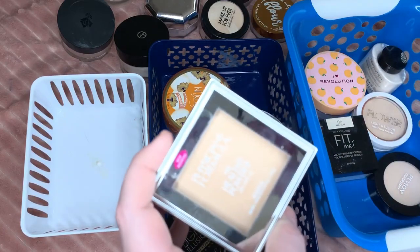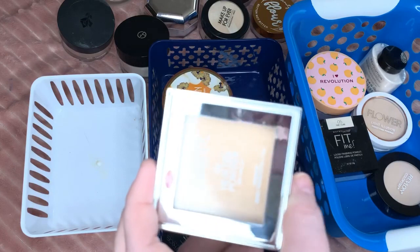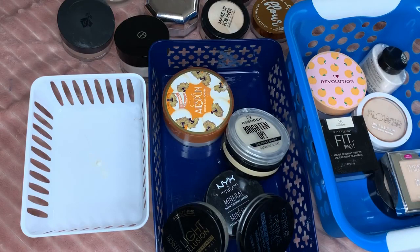Physicians Formula. This is supposed to be a dupe for the Charlotte Tilbury. I'm going to try this again now that I've actually tried the Charlotte Tilbury and see what I think. But other than that, it's an okay powder. Nothing to write home about. Nothing super special.